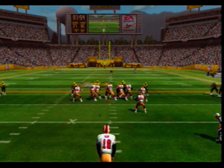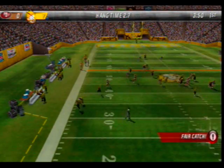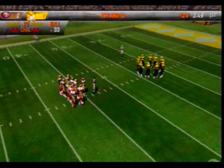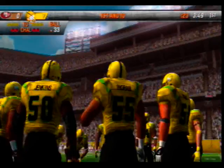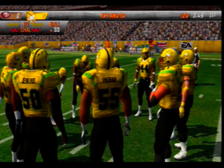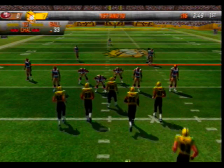Number 34 lines up deep for the punt return. He signals for a fair catch. Fair catch made at the 40-yard line. Ball on their own 33. Ball on the 33-yard line.